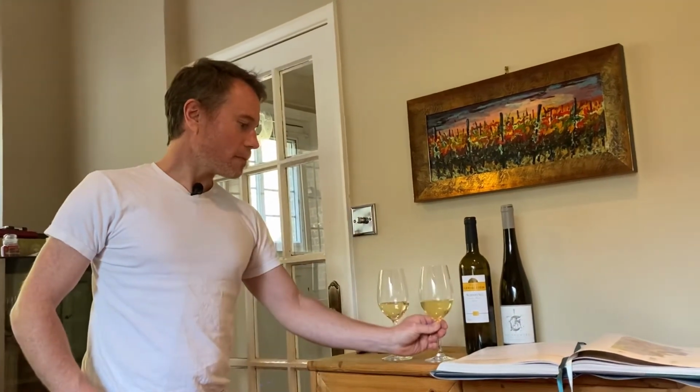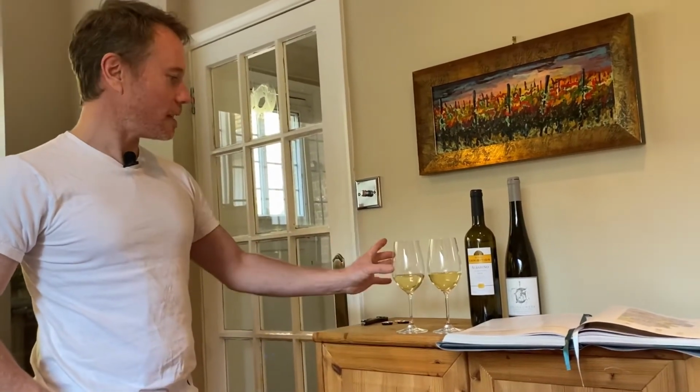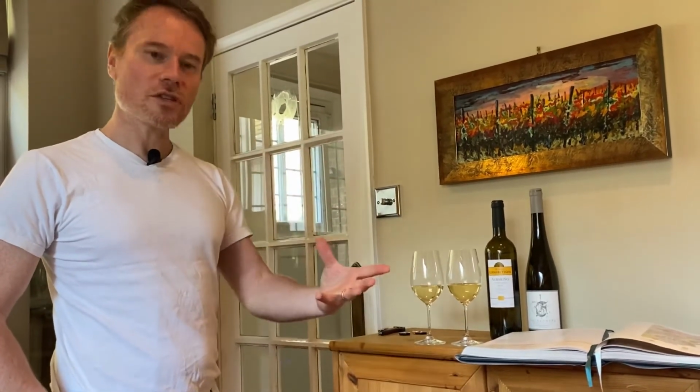Wow. Wow. Again, I haven't cleansed my palate. Apologies for that. Very interesting. This is fruit forward. It's just a sort of a taste explosion, puts a smile on your face.